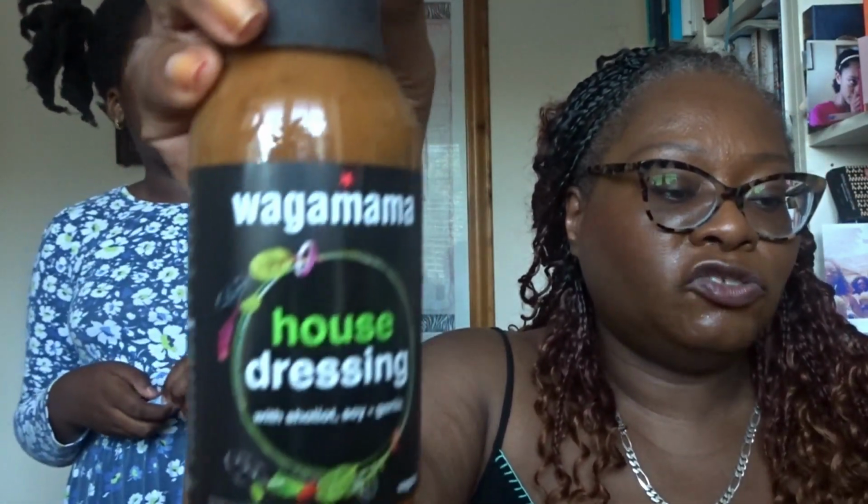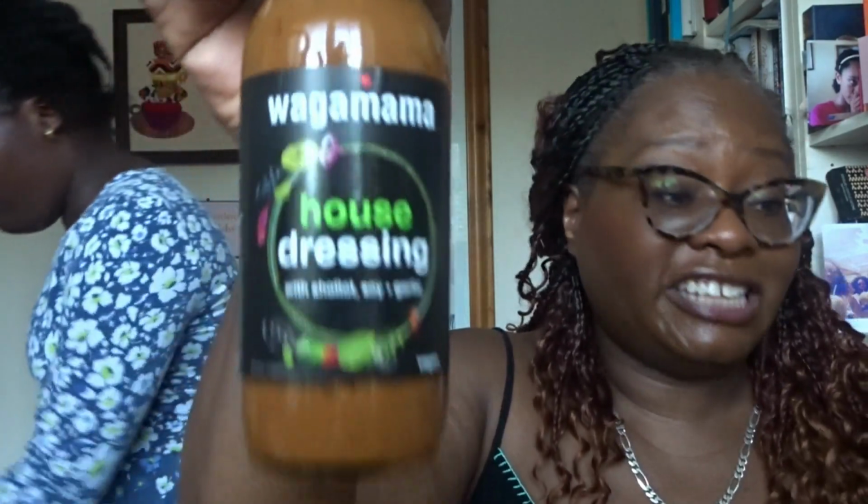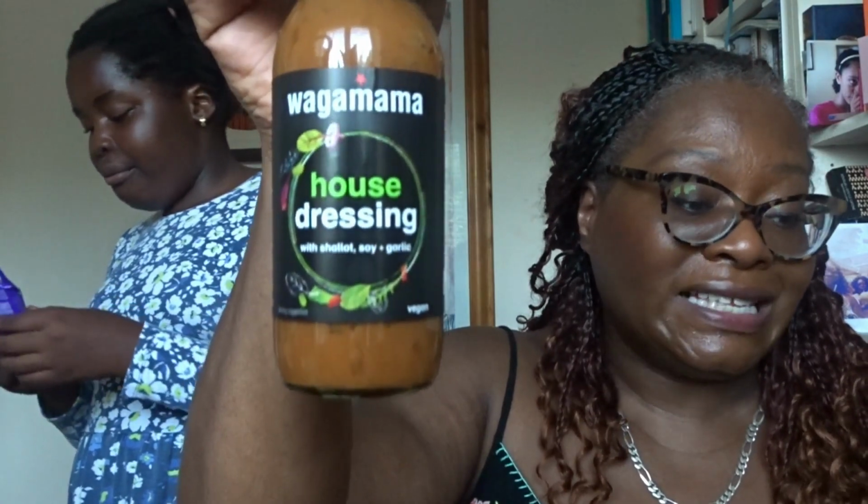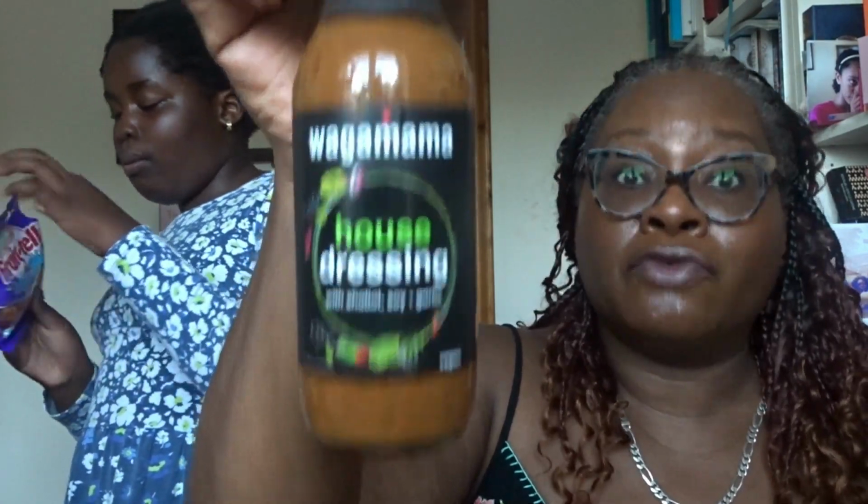Right, start again. This is Wagamama, and this is a house dressing. I think VG stands for vegetarian, and it's £2.50, but the price is at the discretion of the retailer.